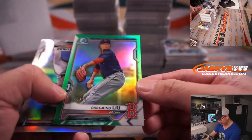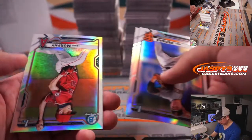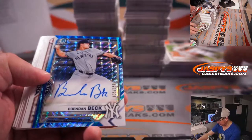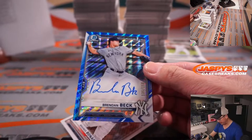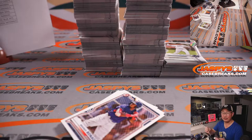There's Chi Young Lu to 99, Green Chrome. For the Red Sox, that's going to go to Rashid. And we've got a Blue Wave auto for the Yankees, 135 out of 150. Brendan Beck, Robert, with the Bronx Bombers.